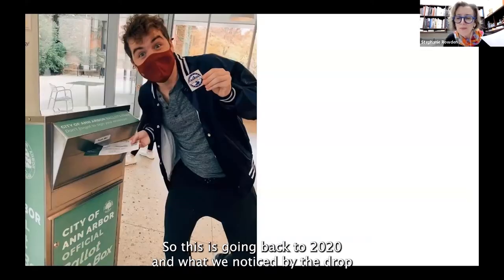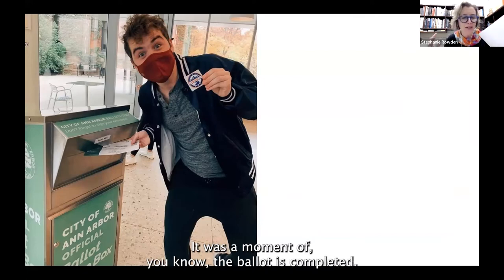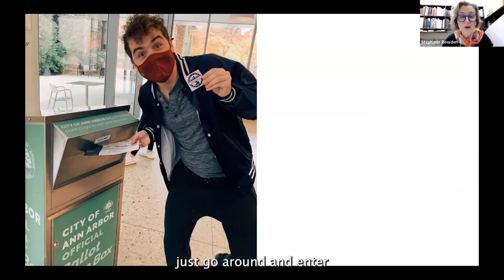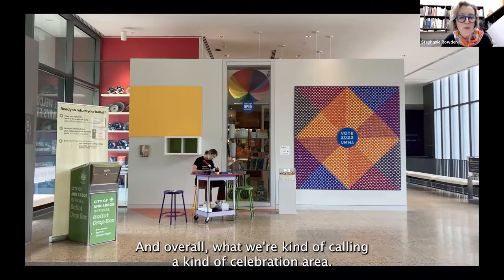Yeah, so this is going back to 2020. And what we noticed by the Dropbox was that people love to take a selfie there. It was a moment of, you know, the ballot is completed, they've signed the back of their envelope, and they wanted to mark the moment. So we really thought about how we could make the most of that this go round, and enter the button mural on the right. And overall, what we're calling a celebration area.